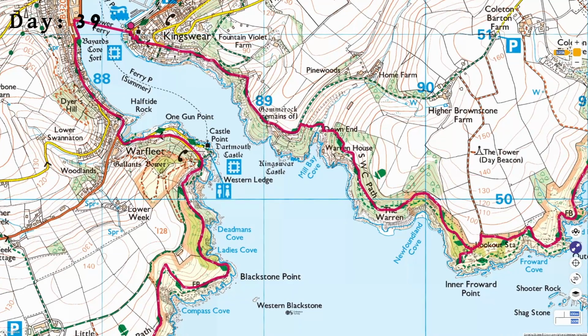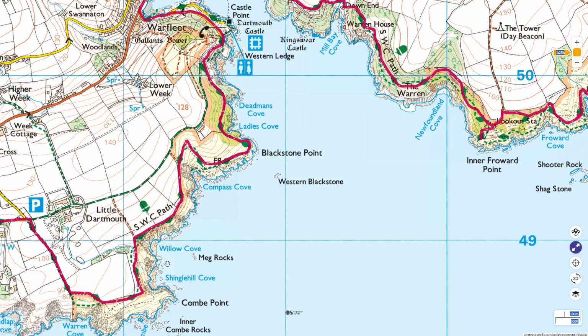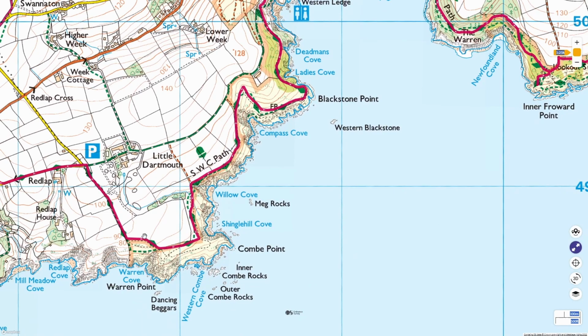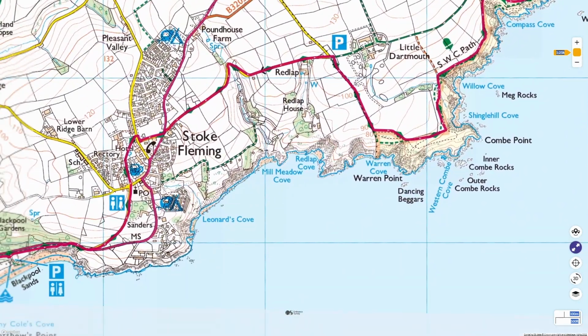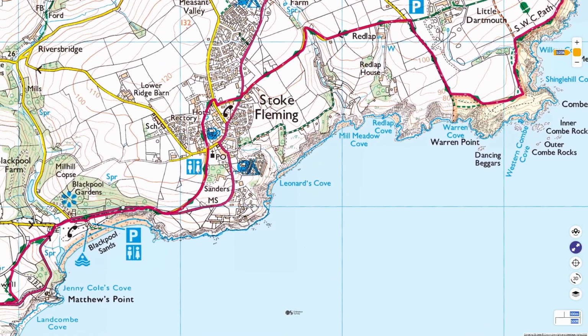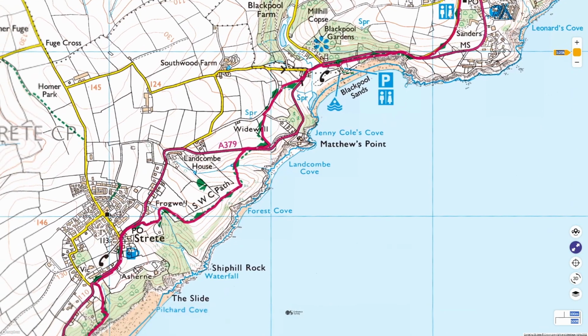Back down to the castle, filled up with water, had a nice stretch on the grass, and then round the coast and up onto Little Dartmouth. Not even 9 o'clock and it's already feeling pretty hot. Inland for a little bit, through Stoke Fleming, bit of road walking, it is what it is. Climb back up again and go into Strete.